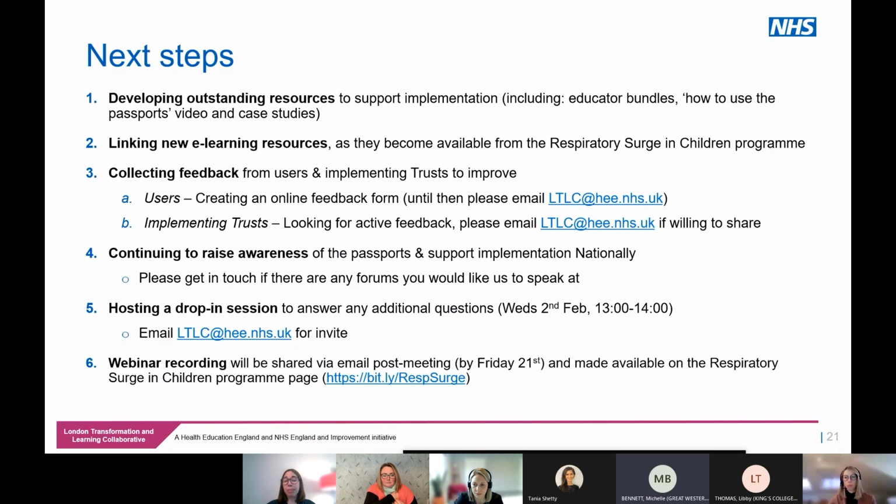There will be a drop-in session held on the 2nd of February from 1 to 2 p.m. This is specifically to answer any additional questions that you may have about the paediatric passports. We found with implementation of the adult critical care passports that these drop-in sessions have been really well received. You don't have to stay for the whole time. You can come and just listen, or you can come and ask questions yourself. So it can be very much about your needs.